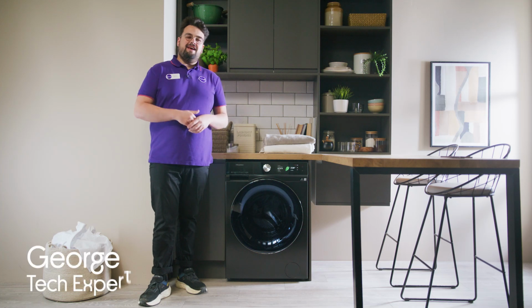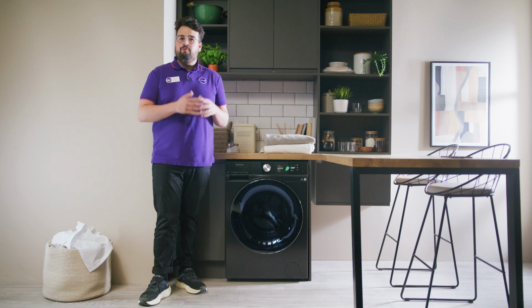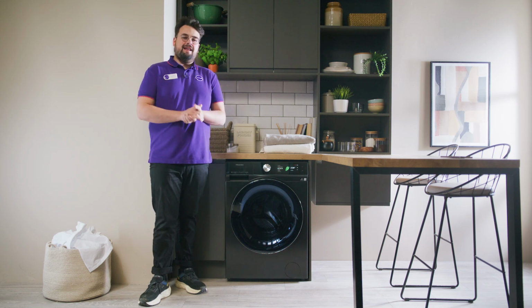This HISENSE 7S series washing machine has a ton of useful features that help tackle your laundry, and with smart connectivity, you get an added level of convenience.